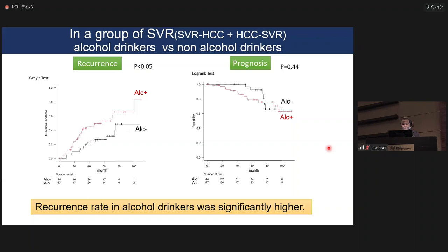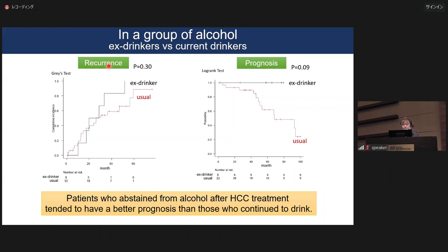So, in a group of SBL compared to the patients with no alcohol intake, recurrence rate in alcohol drinkers was significantly higher. And this slide shows the comparison between the patients who had quit drinking alcohol and current drinkers in the alcohol group. There was no significant difference between the ex-drinkers and the current drinkers. But patients who abstained from alcohol after HCC treatment tended to have a better prognosis than current drinkers.